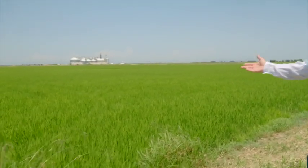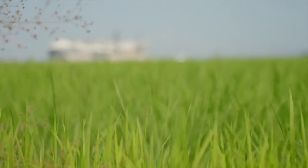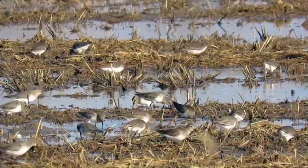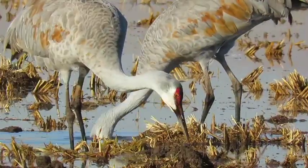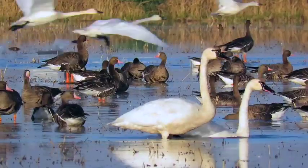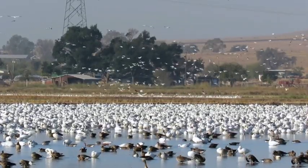Over here you see a growing rice field during the summer months. During the summer months, this creates brood habitat for our locally nesting mallard populations. Come the fall, it's going to get all flooded to help decompose all of that thatch to get it ready to start again for the next rice growing season. And at that time, it's going to create awesome habitat for waterfowl to come in to forage on waste grain.